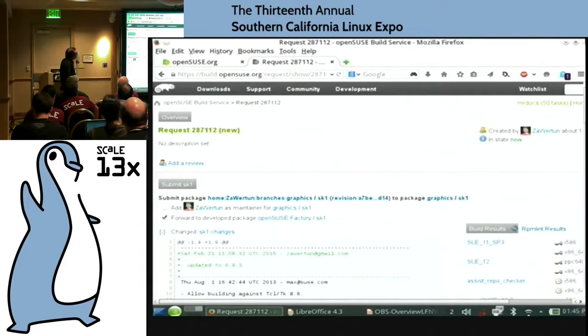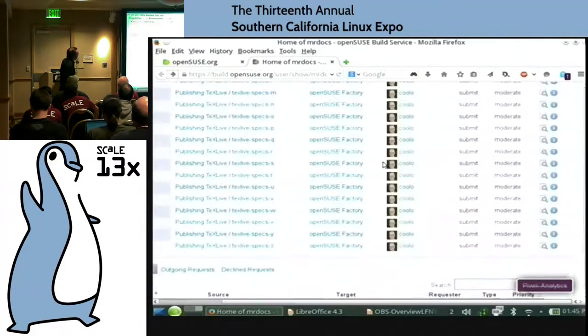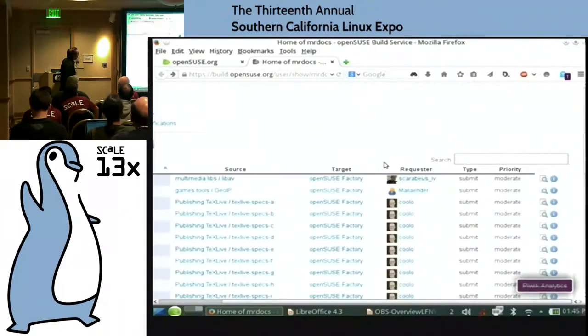So if we go back a notch, look at my incoming requests. Now, why do I have all of these requests? You can see, because I'm a factory maintainer, and I'm part of the factory review team. So what that means is all of the development projects that get fed into openSUSE Factory, there's somebody that's got to actually look at with human eyeballs and say, yeah, this will pass muster.